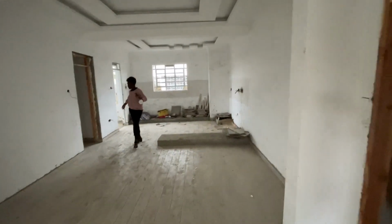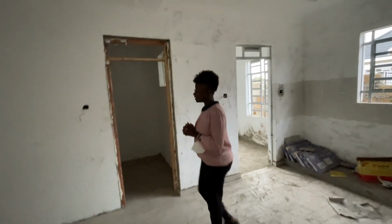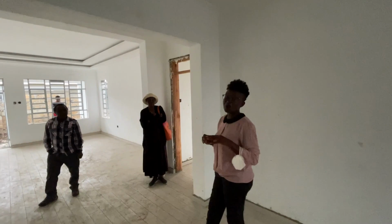Then there's a laundry area right there and a big pantry. Wow, people, I love this concept too. I mean, I love all the houses. I'm just getting more and more confused as we take the tour. But again, this is in Nakuru, nowhere else.